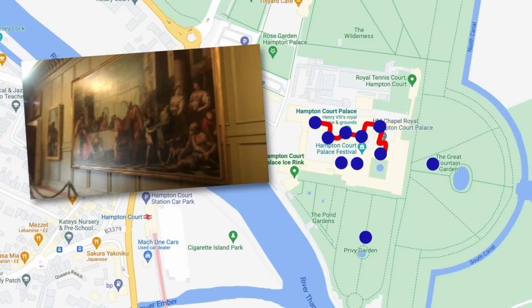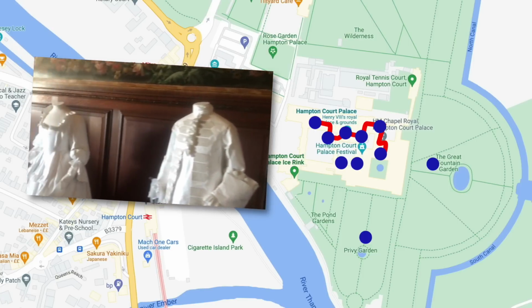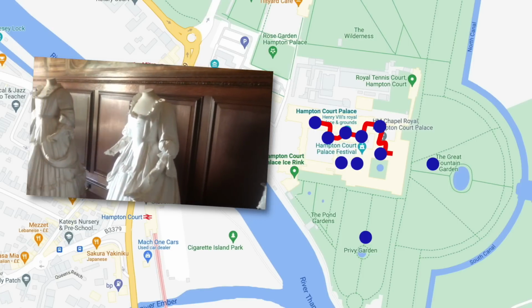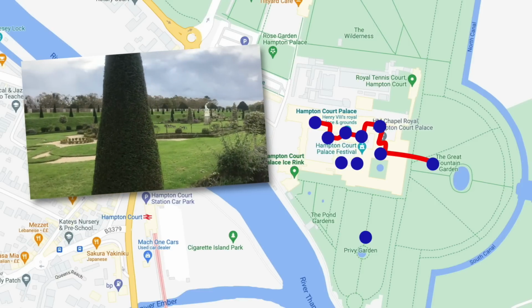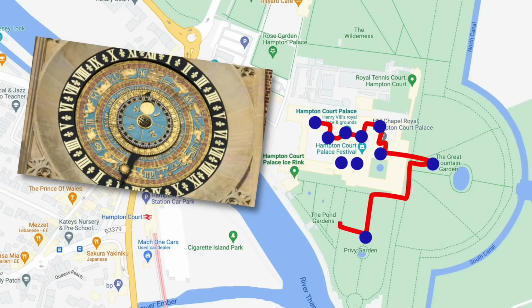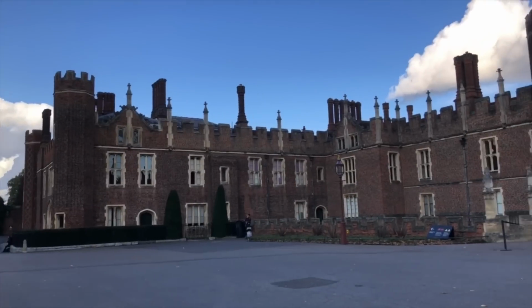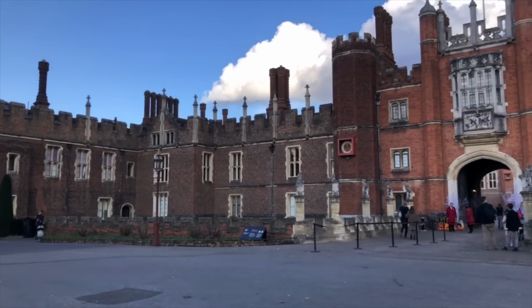Next, we'll follow the story of the Georgians, getting an inside glimpse of the Hanoverian court and the family dynamics that played out here at the palace. Lastly, we'll stroll through the stunning and iconic Hampton Court gardens, before finishing our tour with a last glance at one of the 16th century's most interesting creations. This is the incredible Hampton Court Palace.